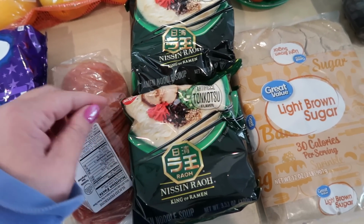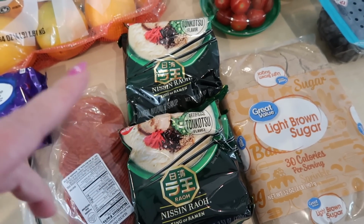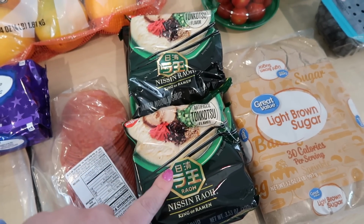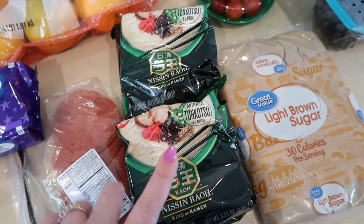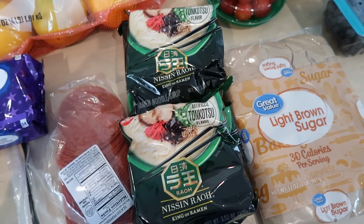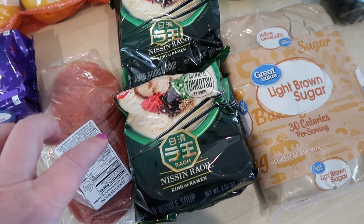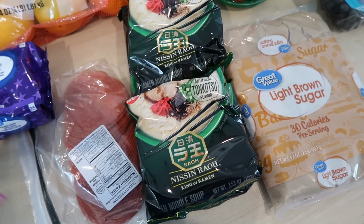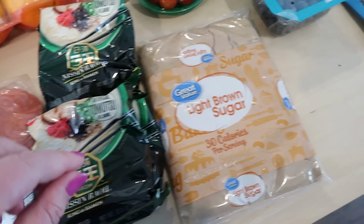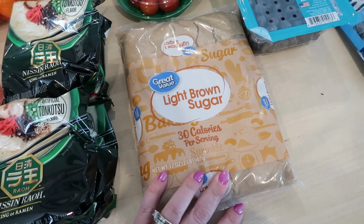I did get some more ramen noodles. I need to investigate where I can buy these in bulk at a better price. I could probably maybe order them on Amazon. I'm not sure, but this is our favorite kind of ramen, and I always keep a stock of this in the pantry just as a quick meal if we need it. It's also good, like sometimes, I posted a video actually this week about my weight loss and semaglutide, and sometimes I like to eat this for lunch if my stomach is a little bit upset, but I'm still hungry and I need something to eat.